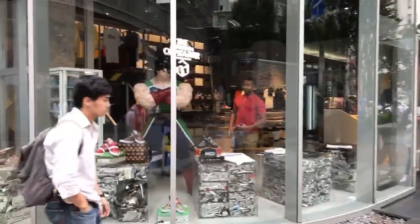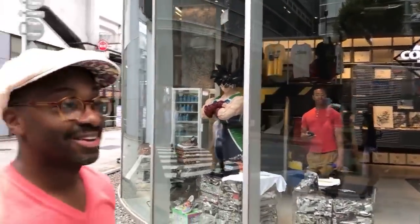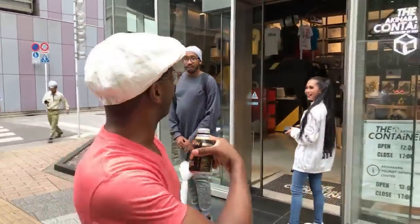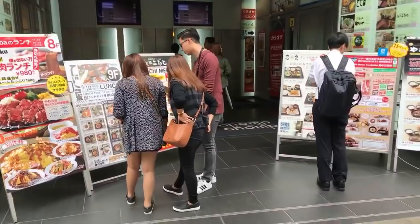Now this is the other side of the Yodobashi Camera. Do you know who that is? I don't know. Everyone else knows. That's Goku, right? From Dragon Ball Z. Or do you mean the dude in the shop? What is his name?